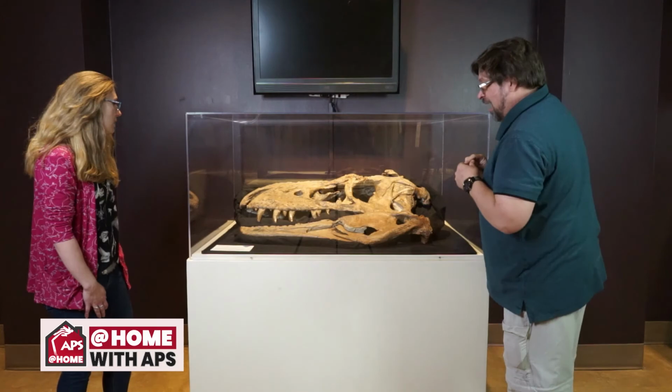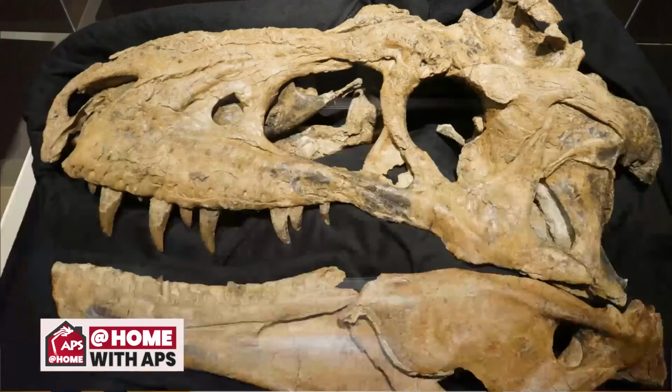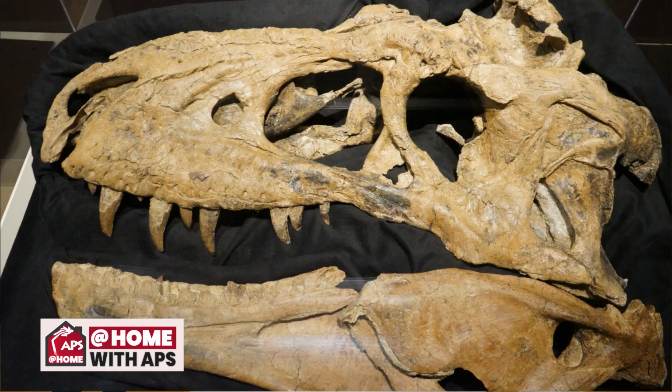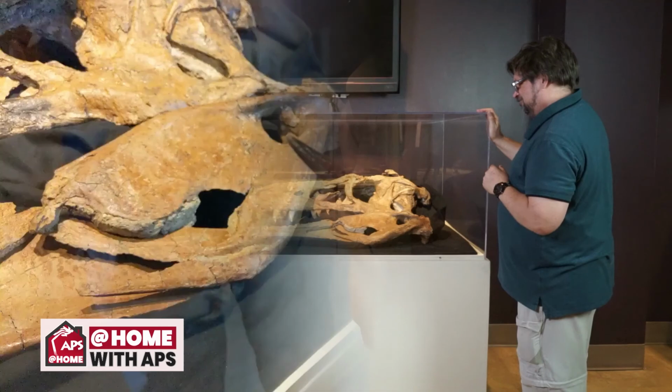Those teeth will fall out and then they'll be replaced. The replacements kind of alternate, coming in waves, so there's never a big gap. Right, okay. I have one of these guys.